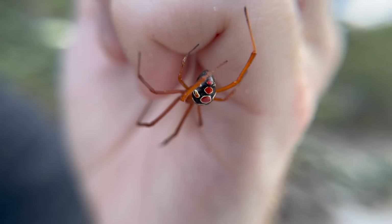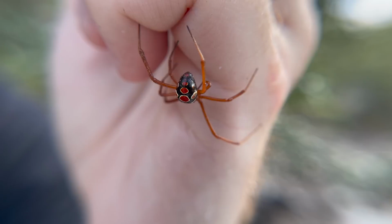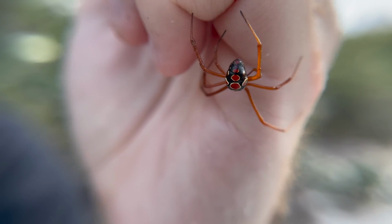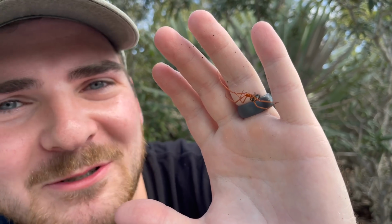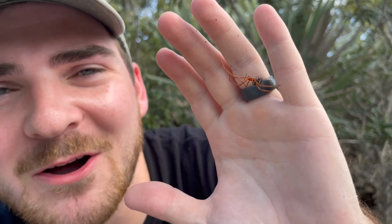These are just so gorgeous. And I mean, look at her. She's just so well behaved. This doesn't look like a monster to me. This doesn't look like something scary to me. This looks like a beautiful animal that we should appreciate and enjoy. Look at that. Absolutely spectacular spider. I'm so happy to have found one.